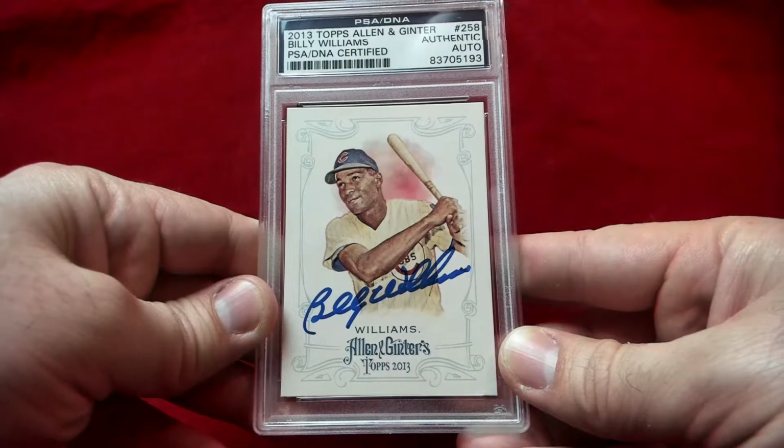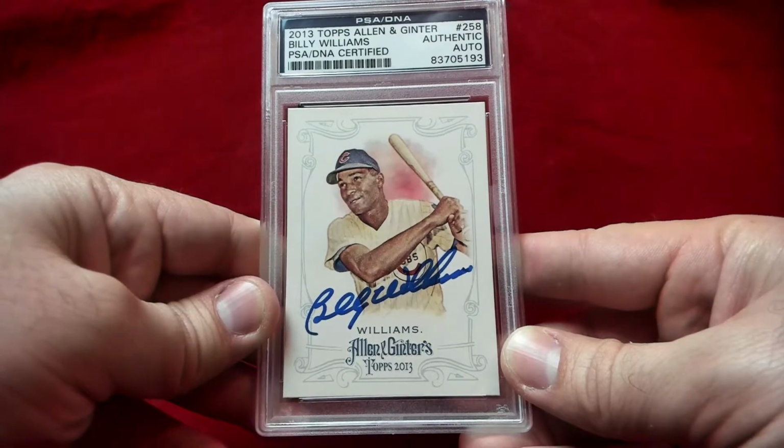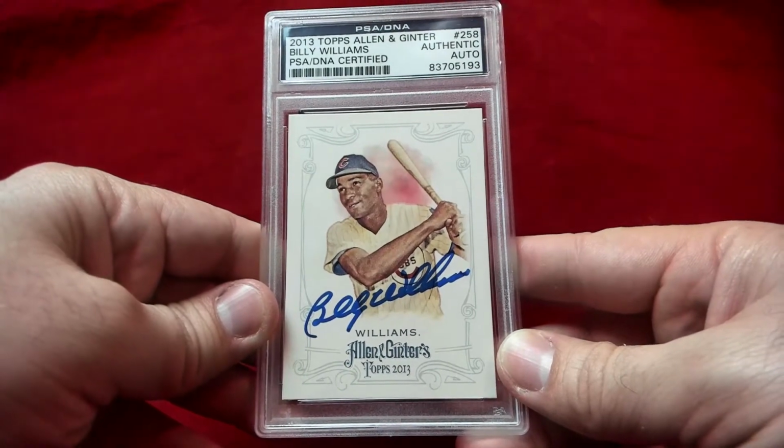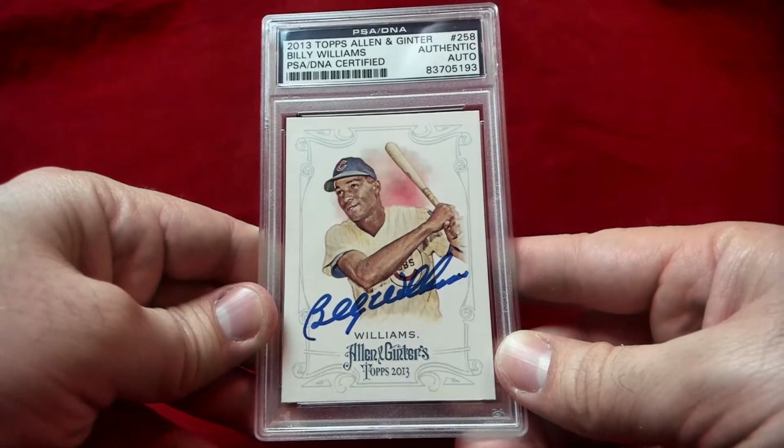And I knew I had a good chance to get that Jenkins with the combined shipping as well. So I pulled the trigger on it, and this card's gorgeous. Very happy to add this to the Ginter collection. So that's your non-Phillies stuff. The rest of this is just going to be a few Phillies cards I picked up.